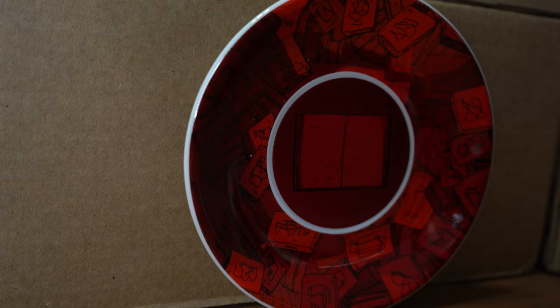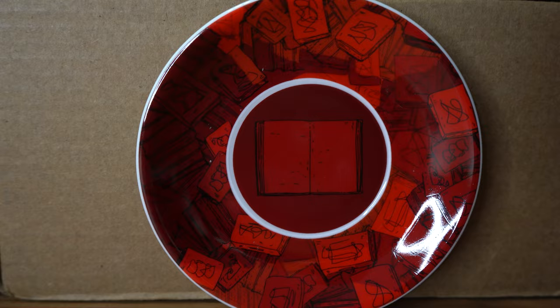All right, and our next item, the other trinket bowl. Or saucer. It could be a saucer. And it's got books all over it. It is red with an open book in the middle, but all around the edges, it has different books. That's so cute. If it's a teacup saucer, that's good. But if it's a trinket tray, I don't know what I'm gonna do with all these.